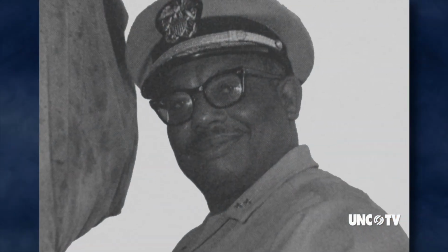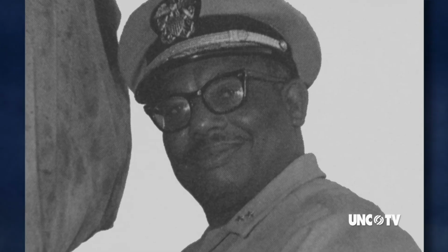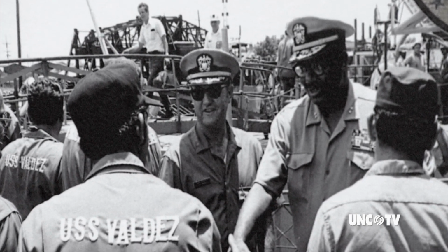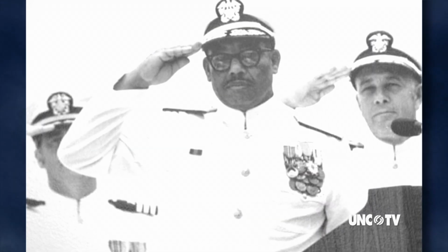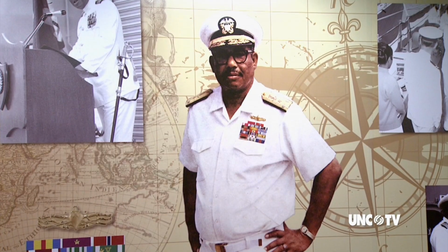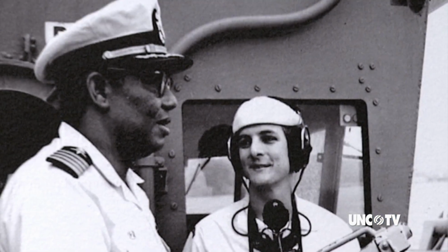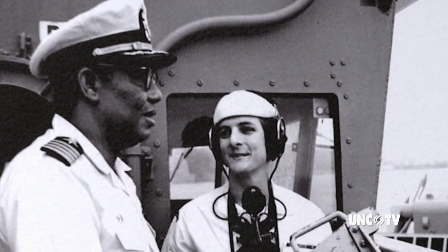Gravely continued to break down the barriers of minorities, becoming the first African American to command a U.S. Navy warship and then a warship under combat conditions. He was the first to command a major naval warship as well. In 1971, Gravely became the first African American admiral. He wasn't done with firsts yet. Admiral Gravely was the first African American to command a U.S. fleet after he took charge of the Navy's 3rd Fleet.